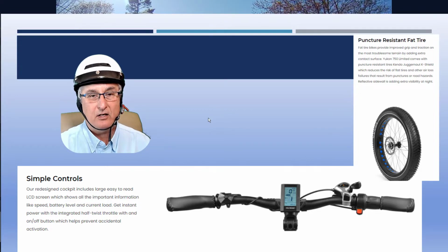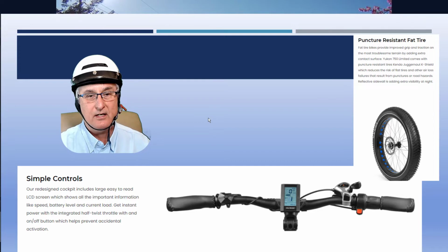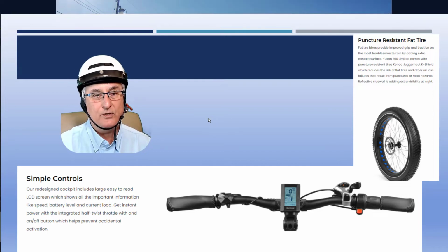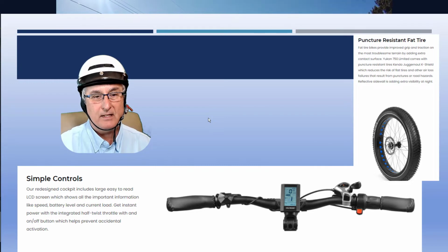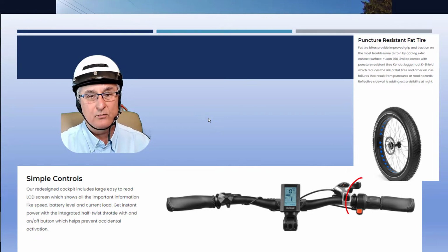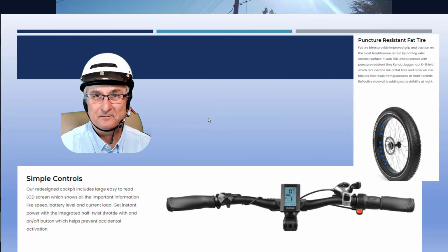Their redesigned cockpit includes a large, easy-to-read LCD screen, which shows the all-important information, which includes speed, battery level, and current load. Get instant power with the integrated half-twist throttle, which is on the right side, and an on and off button which helps prevent accidental activation.